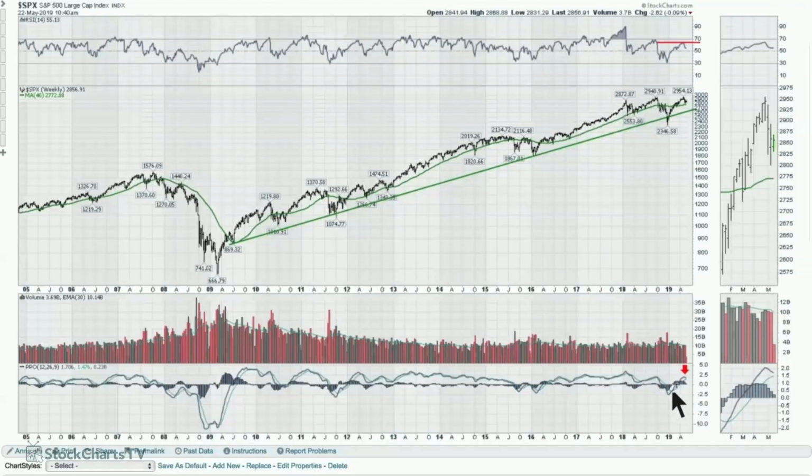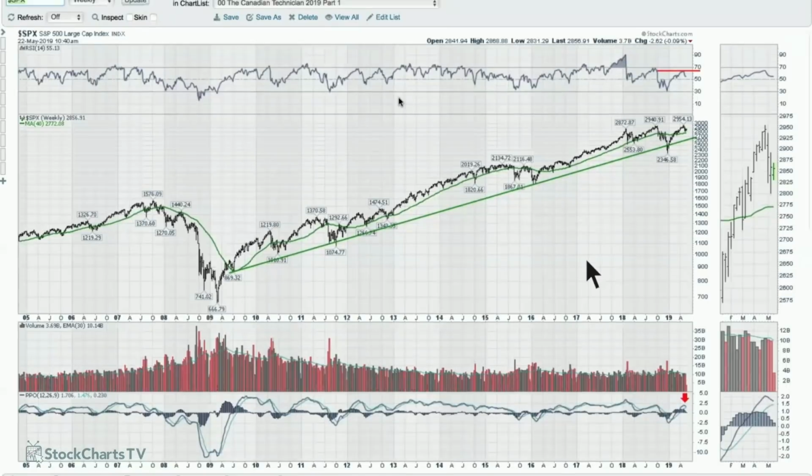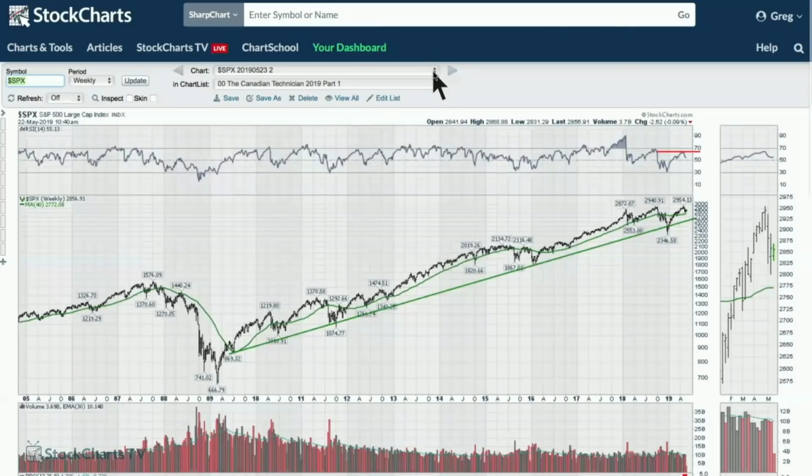The PPO is rolling over again, another dip below zero, and now a rally above. I'm worried that this might be a final high. It doesn't have to be, but it's just a good precaution, as normally you get a double dip down there. Okay, so that was chart number 5.